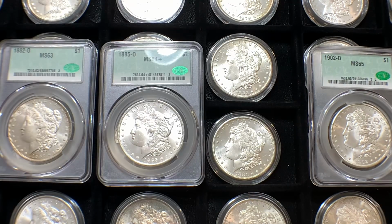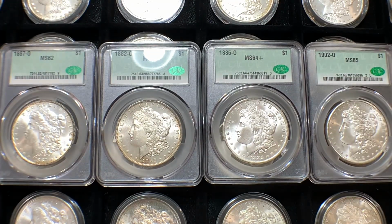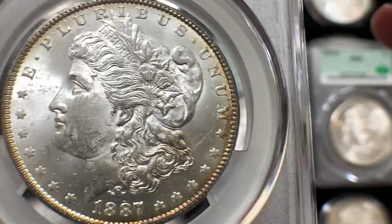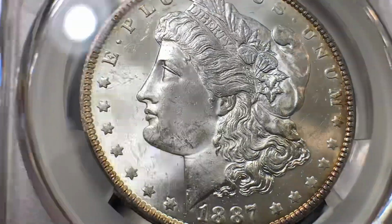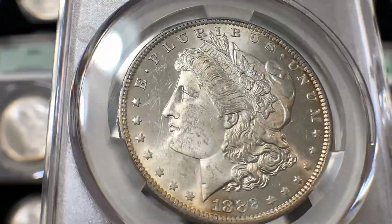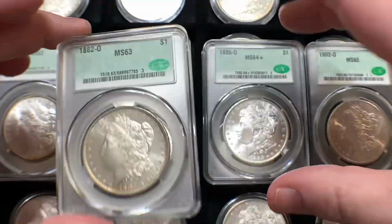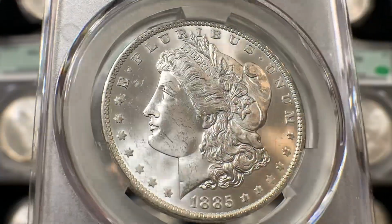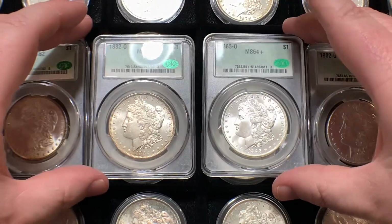Let's put these in order of grade here, just to do a quick comparison. I like all these coins. New Orleans can be a harder mint to collect because of strike, because of luster, and because some of the dates are fairly rare, like this 87-O. It is rare in Mint State condition, so it's hard to find a really good one. This 82-O, same thing. Once you want those higher gem grades, it's going to cost you. The 85-O, thankfully, is relatively attainable in 64, 65, and 66 for most collectors. It's going to cost a few hundred dollars for a nice Mint State 66.